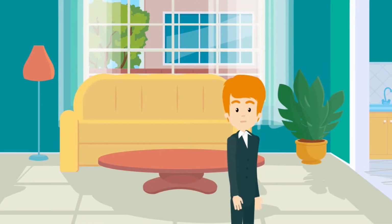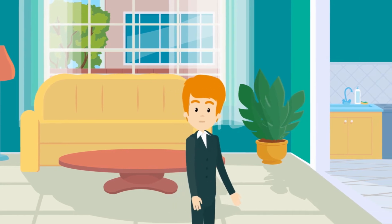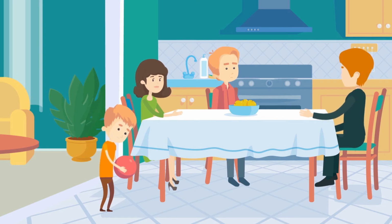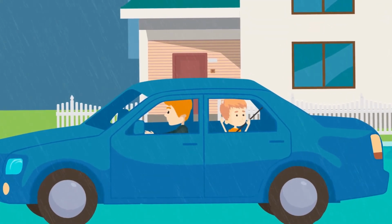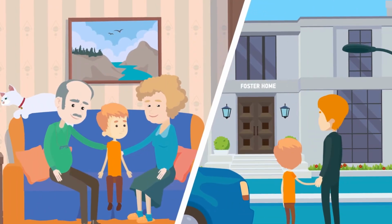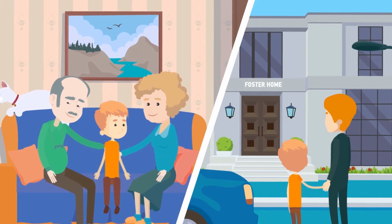The on-site investigation involves an inspection of the home and the conditions under which the child lives, an interview with the parents, and observing whether there are signs of physical harm, drug and alcohol abuse, or anything else endangering the child's welfare. If it is determined the child's safety is in question, they will be placed in a temporary protective home. This may mean a relative's house, or, barring that, a foster home.